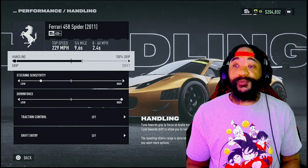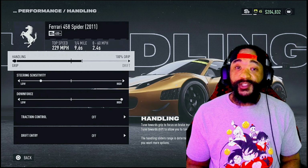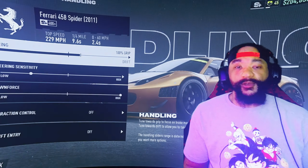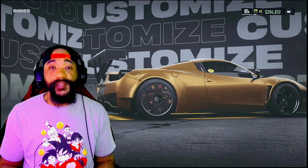So with the handling, got 100% grip, 3 clicks to the left with low steering sensitivity, high downforce, traction off, drift entry off. So that was day 27 of our Everyday Build series.